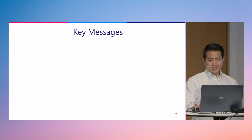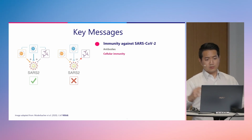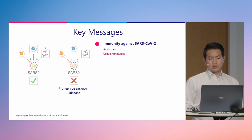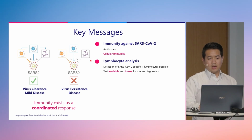So key messages I want to say is that immunity does not just rely on only antibodies, despite how the media only talks about antibodies. And if only one arm is working, this can maybe lead to a not proper clearance of the virus and altered dysregulation of the disease. But when there's a working together of the immune system, there's a better clearance and hopefully a milder disease. So remember, the immune system does not exist in a bubble, it exists as a coordinated response.